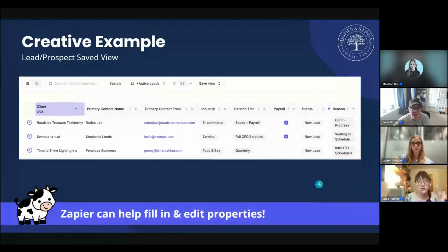Exactly. So a lot of these are going to function off of a custom property that we showed, like payroll or some of those others, and then we can filter down. Jody, can you actually go back to that last one really quickly?